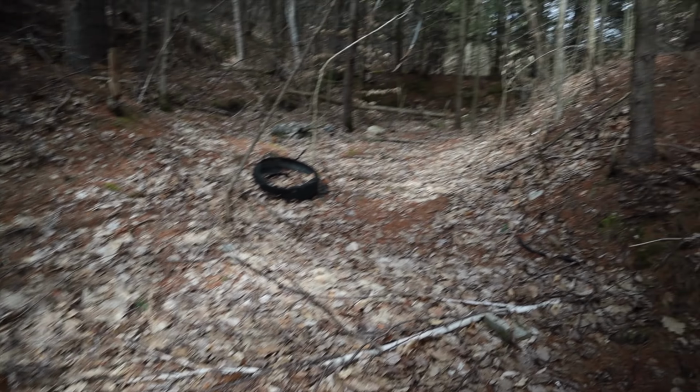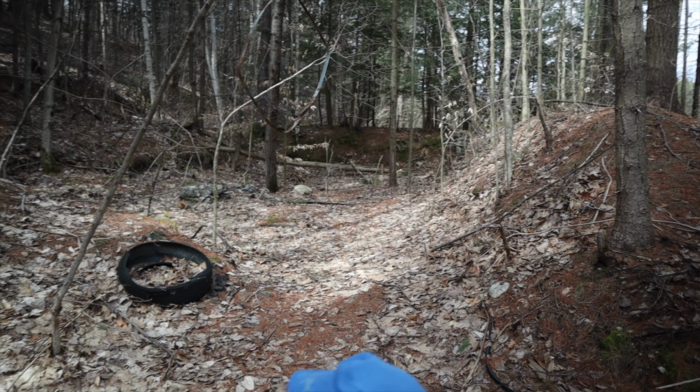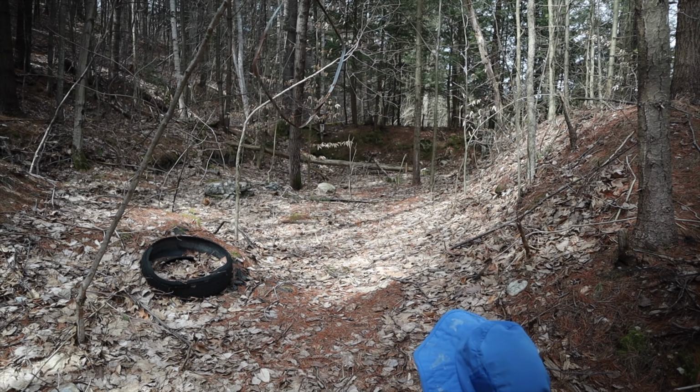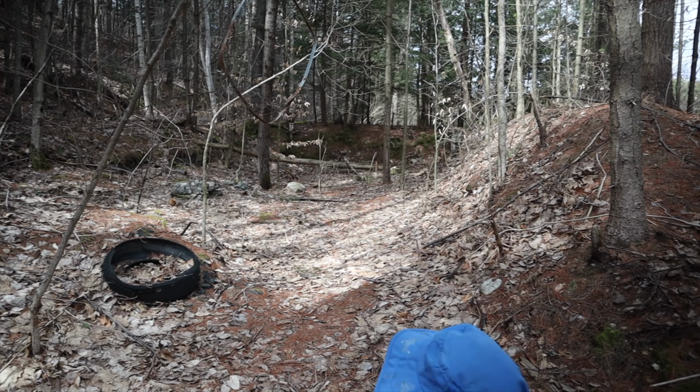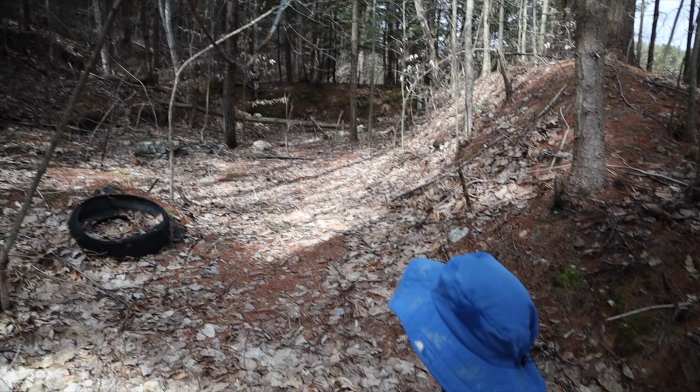Yeah, there's a tire, but look. This is an old basement to an old building. You know how sometimes you can go in our basement and that's where Dada's workshop is? It's like the basement of somebody else's house, but the house is gone, huh? Yeah. Come on, take a shot. You got a tick on me already. Only been out here 10 minutes. Make sure we do a good check when we get home.